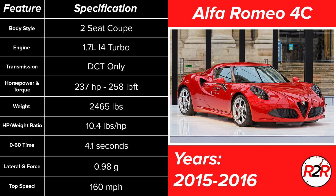On top of that, the 4C looks extremely exotic and would definitely turn a lot of heads, as not only are they rare like I said and have not been seen a ton, but they do look pretty wild for what they are.